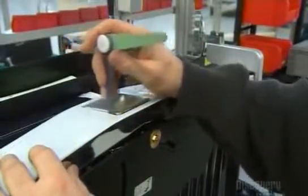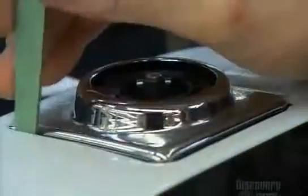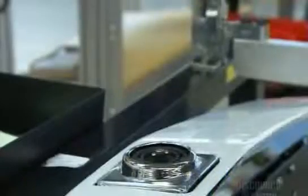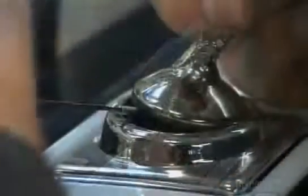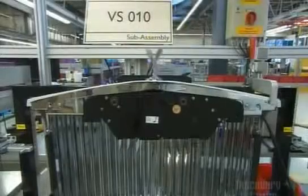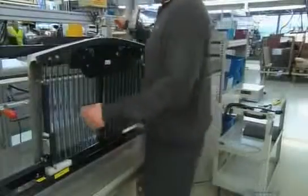They check the spacing around the cover for the opening to make sure there's enough room for things to run smoothly. The mascot is called the Spirit of Ecstasy. With the mascot in proud position, they're ready to assemble the mechanics of the Rolls. So stay tuned.